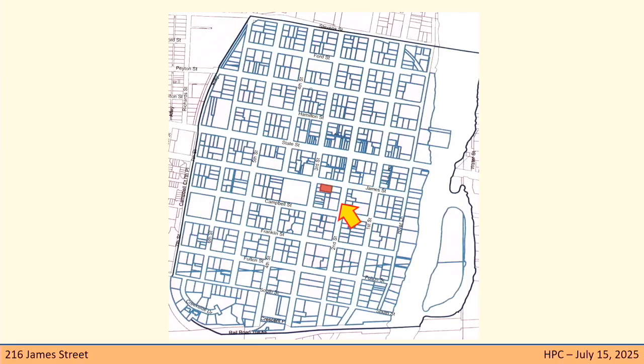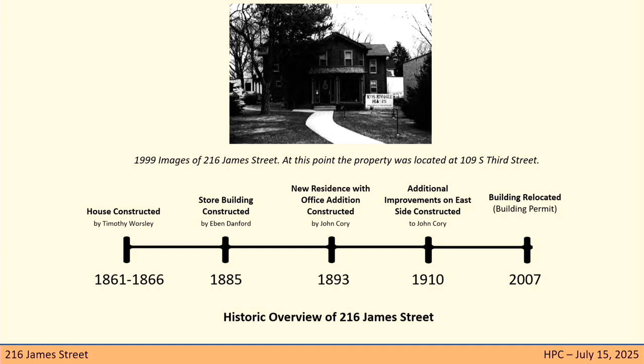The next item on our agenda is building permit review applications for 216 James Street. We'll take it away, Emily. Great. So I've got a little bit of background on the site first. We're looking right here, basically right in the middle of the historic district. Here's some history. It was originally located at 109 South 3rd Street, so for the majority of this history, imagine it in that location. It was originally constructed somewhere between 1861 and 1866. A store building was constructed on the same site in 1885. In 1893, it was constructed as a new residence with an office addition, and then additions were made in 1910.